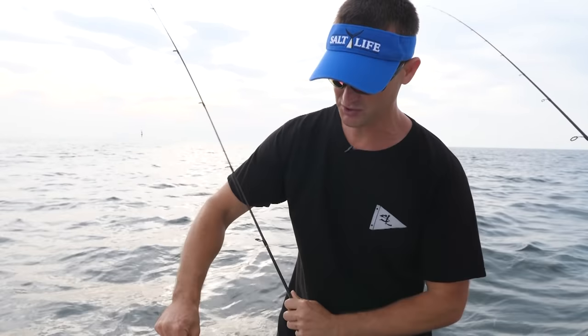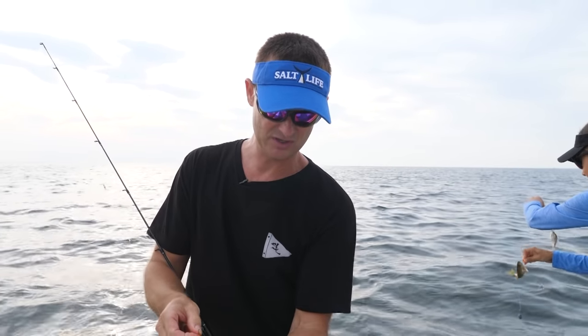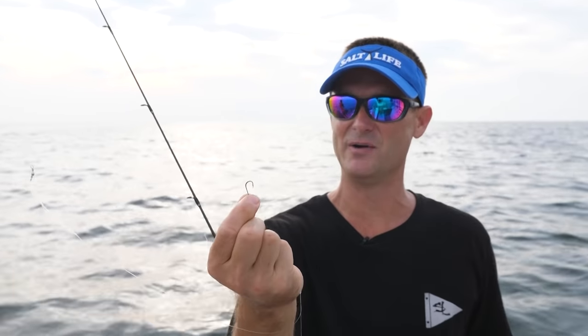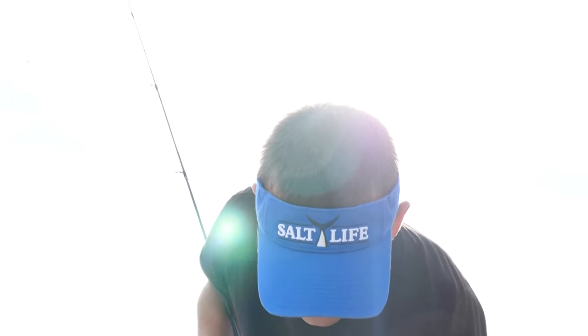Finally got one. I knew there were some decent ones down there. We were in the pinfish nursery, I thought. Oh, Luiza's got it too. There's the pinfish. Check that out, that's a good sized pinfish. Bite size for grouper. Right here, man, it's the hooks. I just can't get over how good of hooks they have on these sabikis. These are the best hooks I've seen on sabikis.